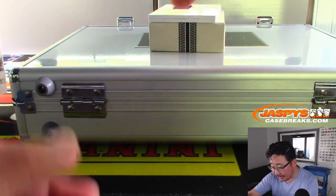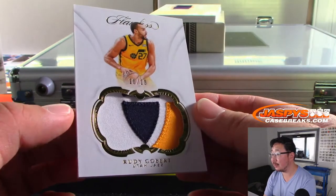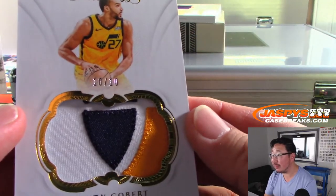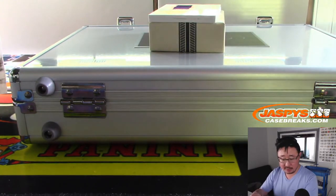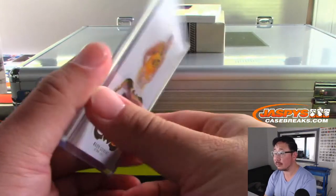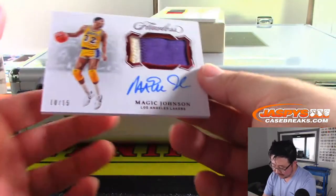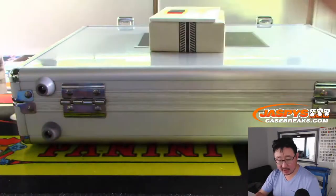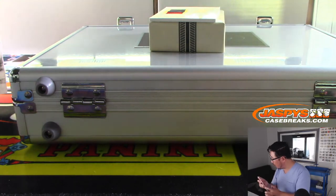There's Rudy Gobert, 10 out of 10. That's a cool patch right there. Oh, that's part of the music note. Basketball musical note. Eighth note, to be precise. And that will be for Ken and the Jazz. Ten out of 15. Magic, the Magic Man. Nice patch, nice autograph. Lakers 10 is actually Lakers 0 on the number block, is for Ken.